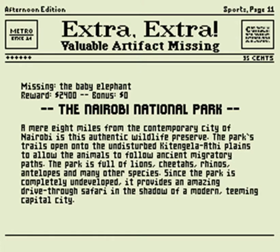A mere 8 miles from the contemporary city of Nairobi is this authentic wildlife preserve. The park's trails open onto the undisturbed Kitengela Athi Plains to allow the animals to follow ancient migratory paths. The park is full of lions, cheetahs, rhinos, antelopes, and many other species. Since the park is completely undeveloped, it provides an amazing drive-through safari in the shadow of a modern, teeming capital city.